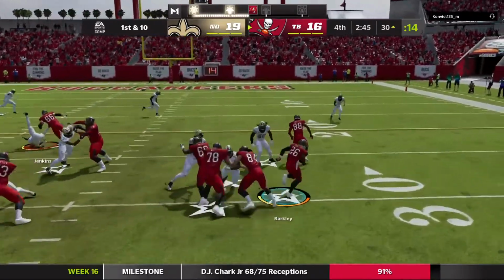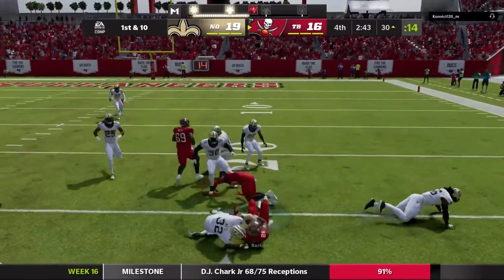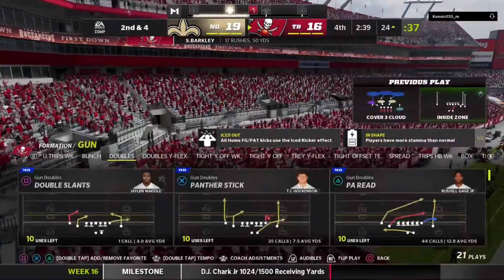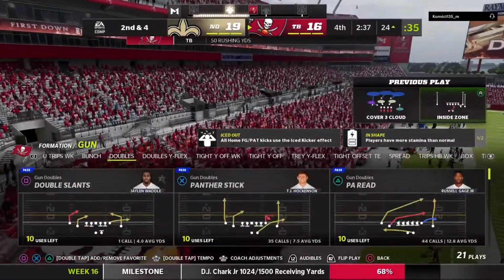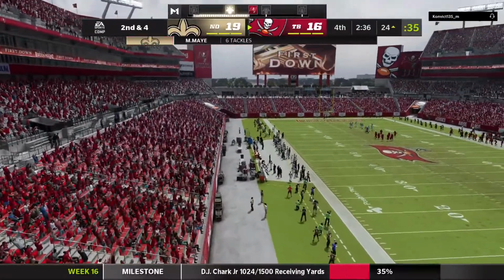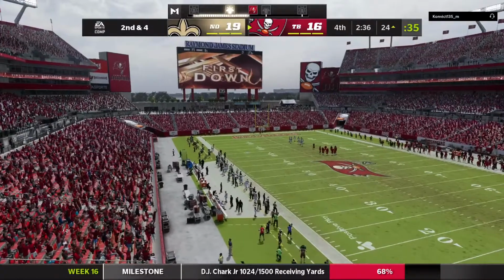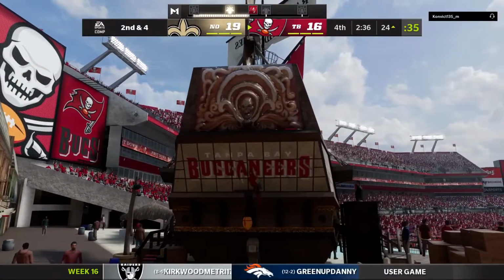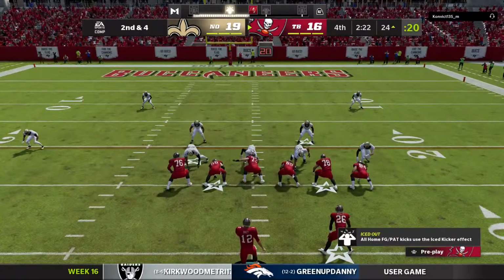Out of the shotgun, they run with Barkley. He'll get about 6 there as he takes this one down to the 24-yard line. And when you get good yardage like that on first down, it really does a whole lot of good for your entire offense. But I love the way he's finishing those runs. At the end of things, he's making sure he gets just a little bit extra. 2nd and 4.